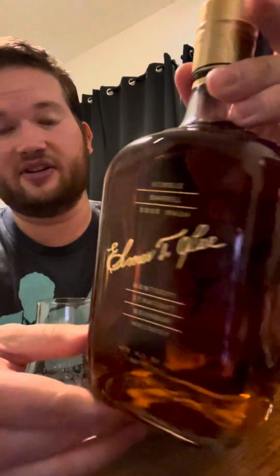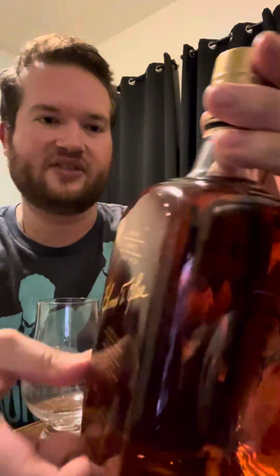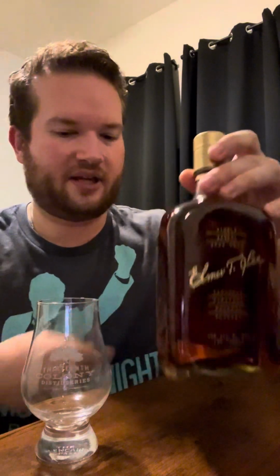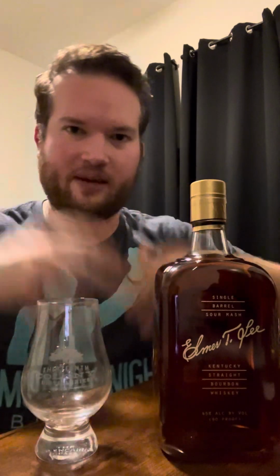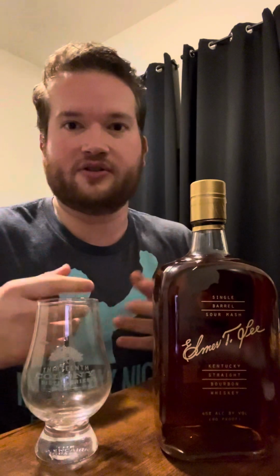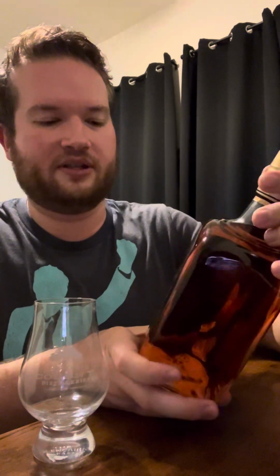This bottle, it's a nice looking bottle, but it comes in at 90 proof. It is a single barrel, like I said, sour mash. I don't think I've talked a lot about what sour mash means. I probably will in another video, but basically that means all of the mash that they bring in and that the yeast is going to eat, all of that stuff that's left over, they take a little bit of it and they put it in the fresh mash in the cooker so that everything has almost a consistent taste. That's pretty much it though. I might touch on it more in another video.